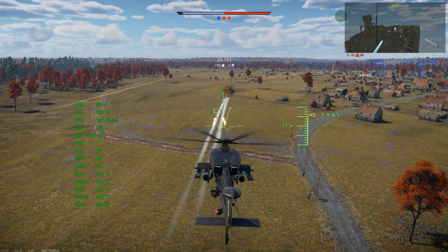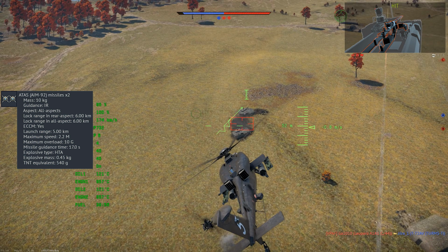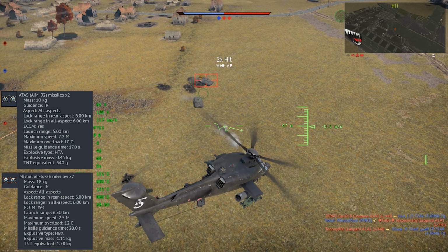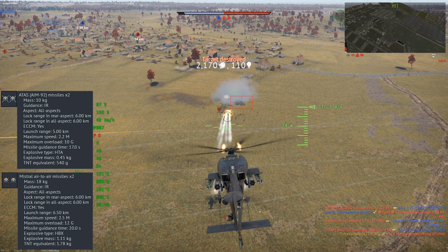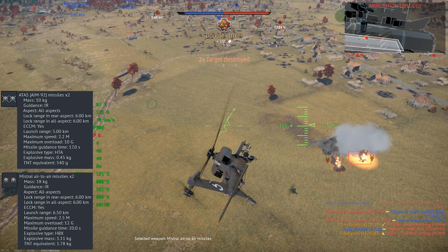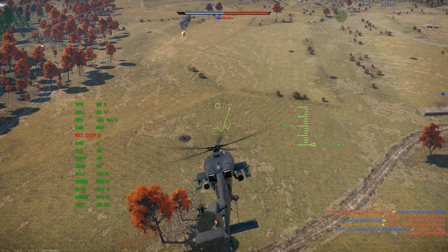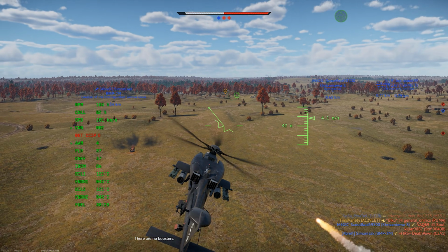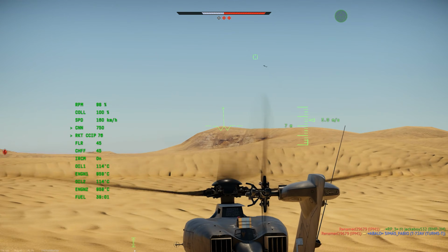Now for air-to-air missiles, there are two options: the familiar AIM-92 Stinger and the Mistral. Both of these are all-aspect infrared missiles with reasonably good performance, with the Mistral being a little bit better overall. But there's a snag. They fire downwards. They're mounted on the stub wings at a downward angle, so you have to pitch backwards to lock their seeker, which can be a little awkward in the heat of combat.